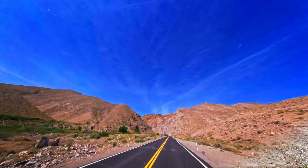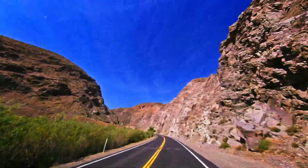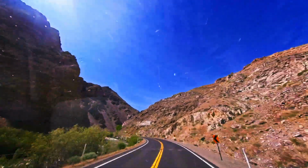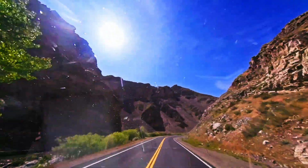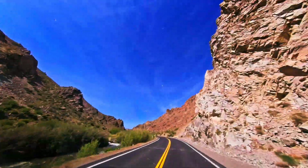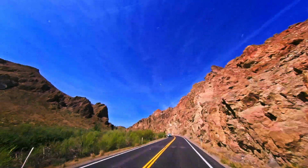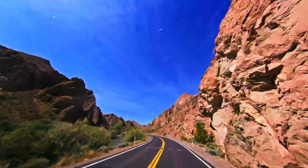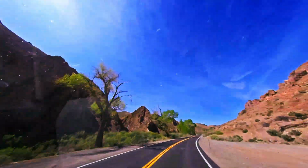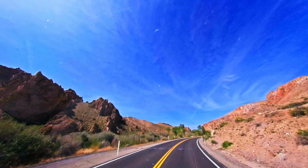All right. I saw that we were gonna drive through this canyon. I thought it'd be kind of cool to record it. It's beautiful. Look at these gorges. Yeah, this river. Wow. Look at that. West Canyon was awesome. West Fork of the Walker River.